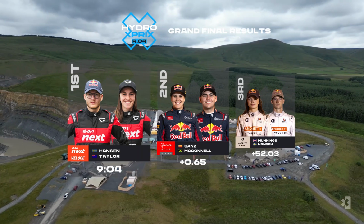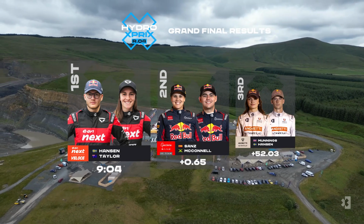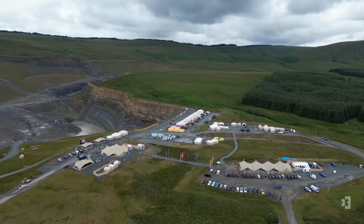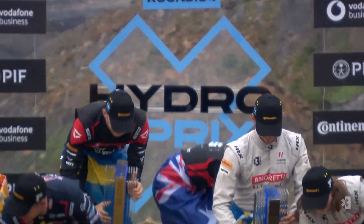Great job by them, so we say double victory, but all our championship protagonists in the final again. I think the lead will have gone up slightly for Eon Next Veloce. We'll grab those championship positions and have a look in just a few moments. It's time to celebrate!